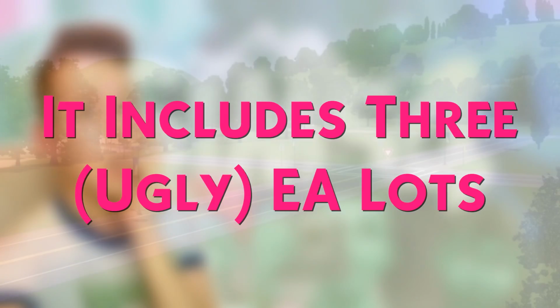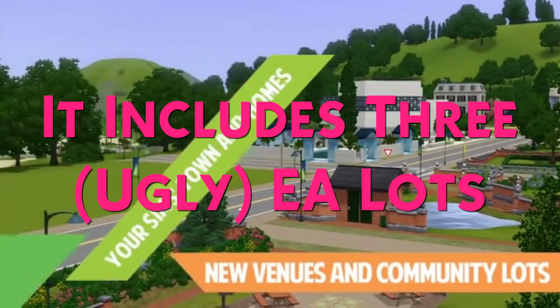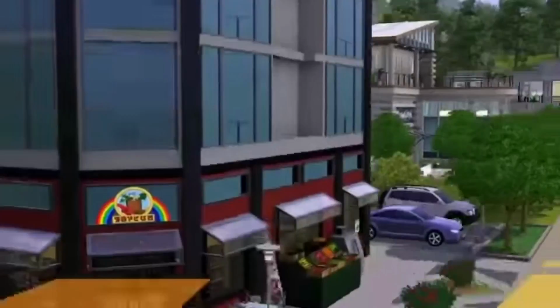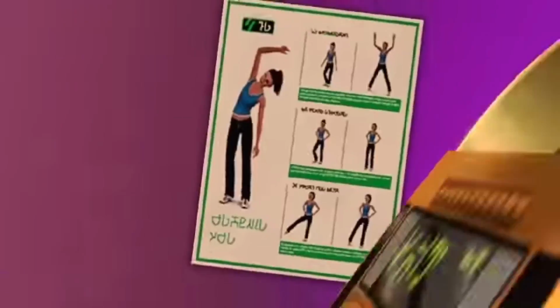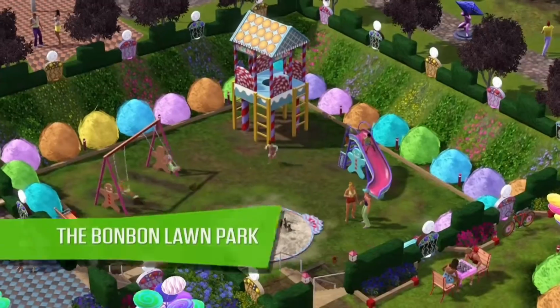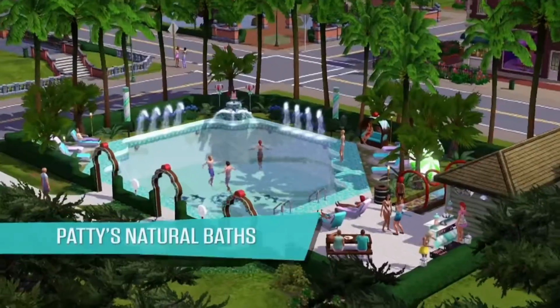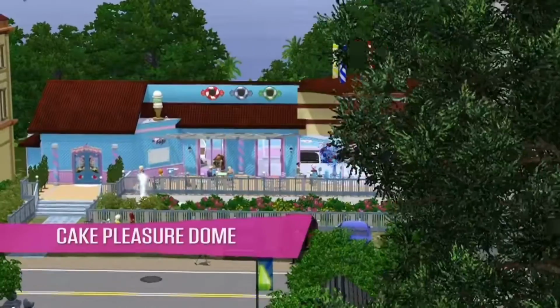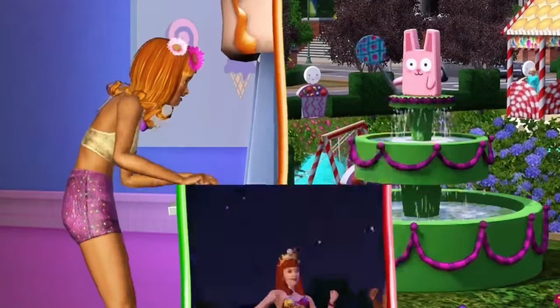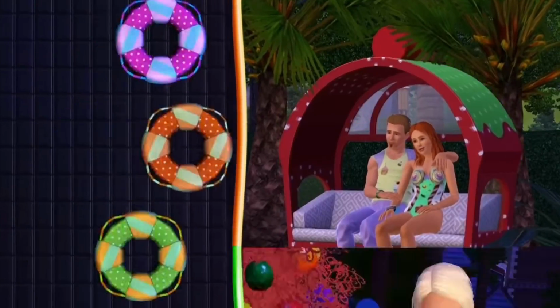Although many of the Sims 3 packs come with complete worlds, some stuff packs such as Town Life Stuff opt for adding builds to the bin for you to place down in an existing world. But did you know that Katy Perry Sweet Treats also comes with some builds? 3 to be exact. These builds are not houses, but 3 different community lots for you to plop down in your neighborhood. They include Patty's Natural Baths, Bon Bon Landing, and who could forget the iconic Cake Pleasure Dome.